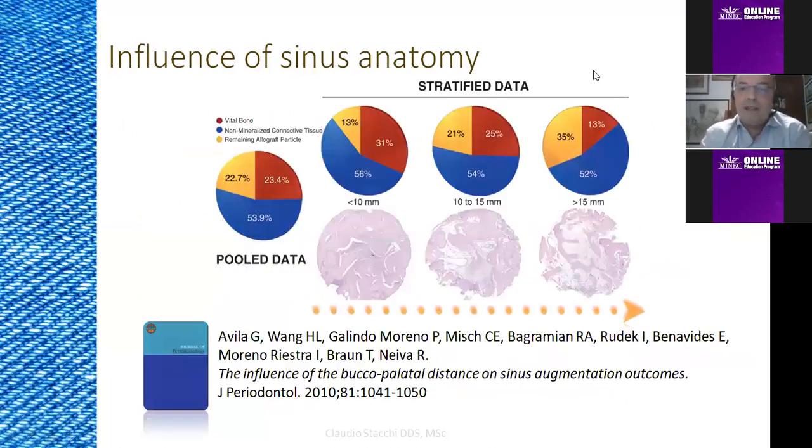And this is the study, in particular the study of Gustavo Avila, in which you can see that the first graphic indicates the vital bone of the entire sample is about 23%. But if we divide the sample into different sinus anatomies, we see that when we have a narrow sinus, less than 10 millimeters in width, we have 31% of vital bone. If the sinus anatomy is a bit larger, from 10 to 15 millimeters, the quantity of newly formed bone goes down to 25%. And if we have a really wide sinus, more than 15 millimeters of width from the buccal to the palatal sinus wall, we find only 13% of new bone at the same time point, after 6 months.